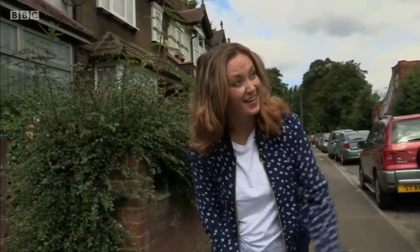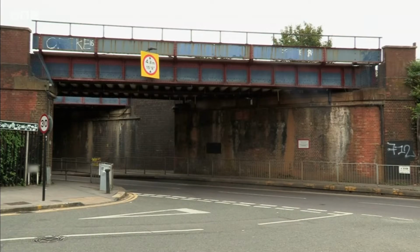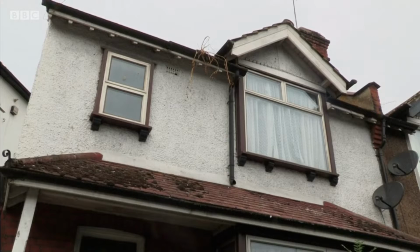And the train line is there. Not great if you value your peace and quiet. However, if you're a train spotter, awesome. Now, our house is an end of terrace three bed, which came with a guide price of £250,000 plus. Let's go look.